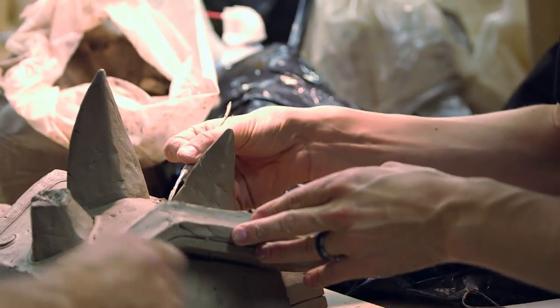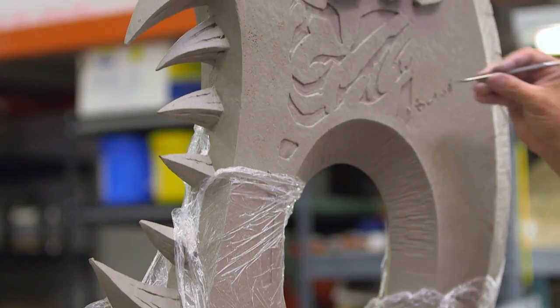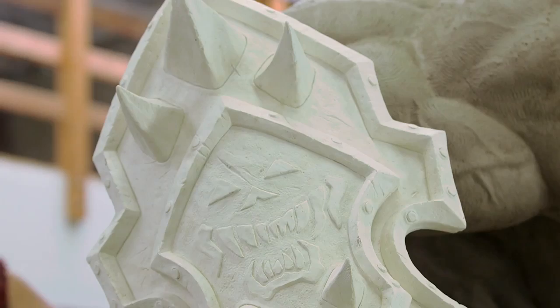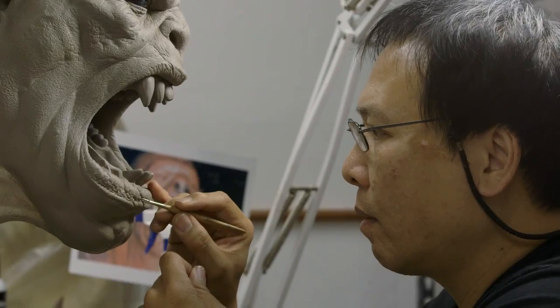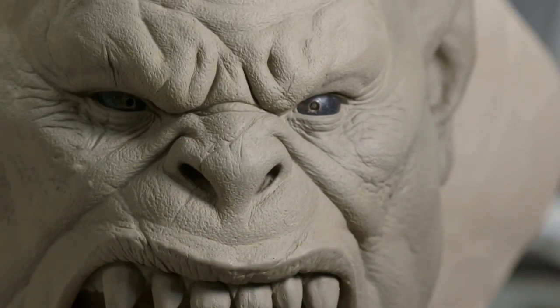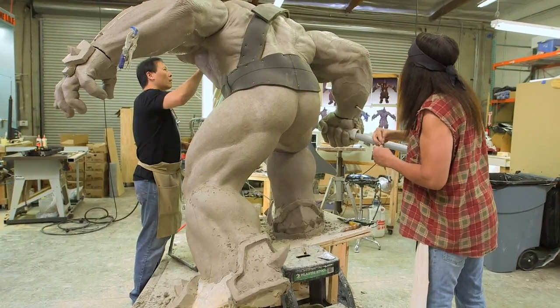With a project like this, because there's so many elements, there's armor pieces, there's an axe that he holds. Once we get those pieces sculpted, molded, we can take these actual pieces and start putting it on. It's all just kind of a matter of juggling the time. You plan everything out so they kind of meet up at a certain point, timing-wise, so you can sort of move forward and be productive.